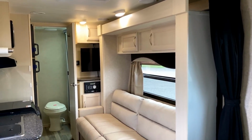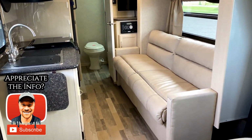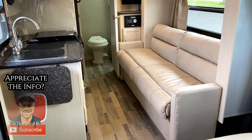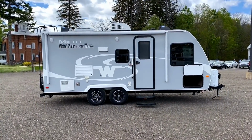By the way, need to get in the camper when the slide's closed? Kitchen, bathroom, bed, all that stuff remains functional. This is a very good traveler. Just look at that thing, man. As cute as a prom date and barely as big.